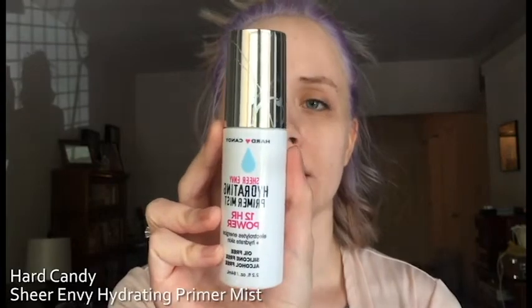Hey guys, so today I wanted to do a bit of a makeup tutorial. I felt inspired because I bought this Hydrating Primer Mist by Hard Candy, and I noticed that it says oil free on it, but if you are acne prone with oily skin, this is going to make you shine in an hour maybe.